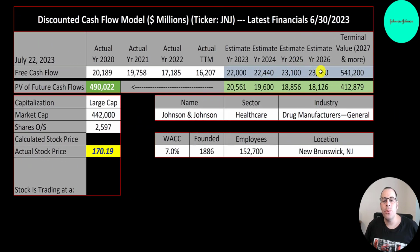We estimated 4 years of future free cash flows. We also estimated a terminal value, which is all cash flows past year 4, that's 540 billion. We discounted those numbers back to today using the weighted average cost of capital. We get a value of the company of $490 billion.